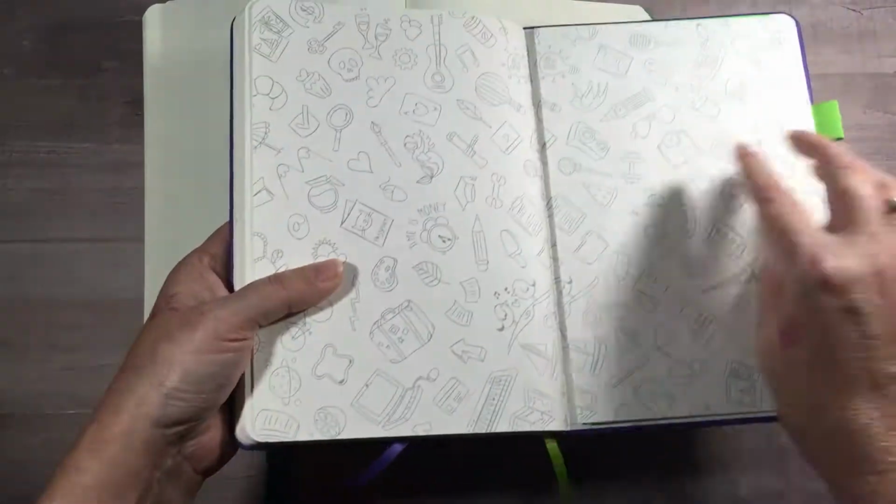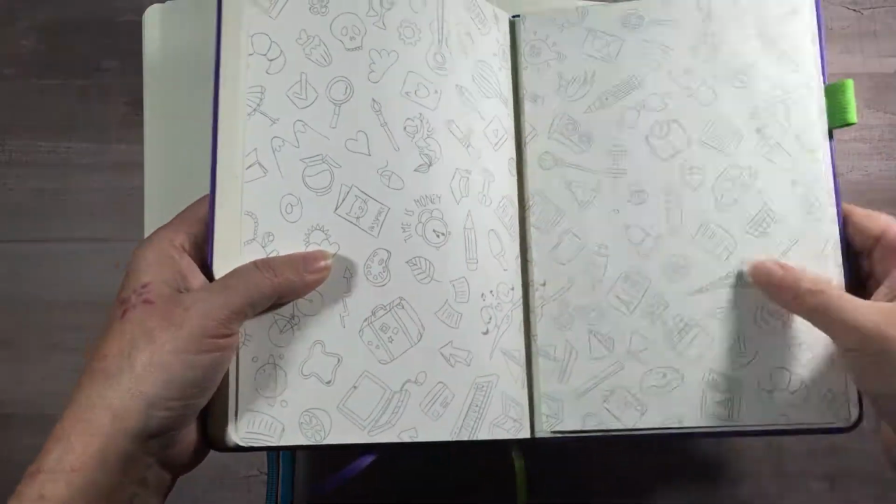As far as the color of the paper, the Leuchtturm is just a little bit creamier. It's not too noticeable. I don't know if the camera will pick that up. But this is more ivory color, so it's a little bit whiter, like I said. And both of these are going to come with a pocket in the back.